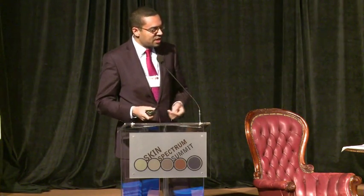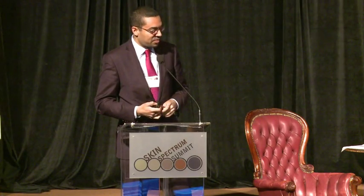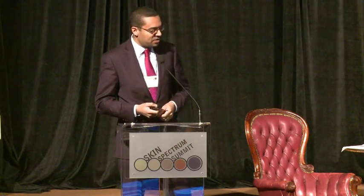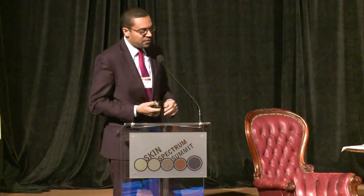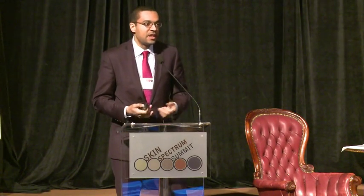You want to use a moisturizing shaving cream or gel, and use a sharp single blade razor, or in some instances even multiple blade razors with appropriate technique can be okay. But shave in the direction of growth, that's with the grain, in other words, and avoid stretching or pulling of the skin. After shaving, using topical anti-inflammatory products and a nightly retinoid can be useful.